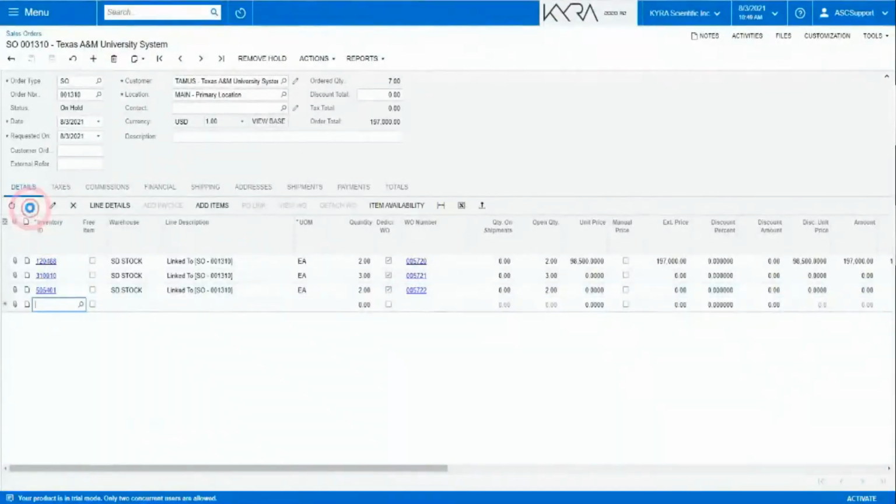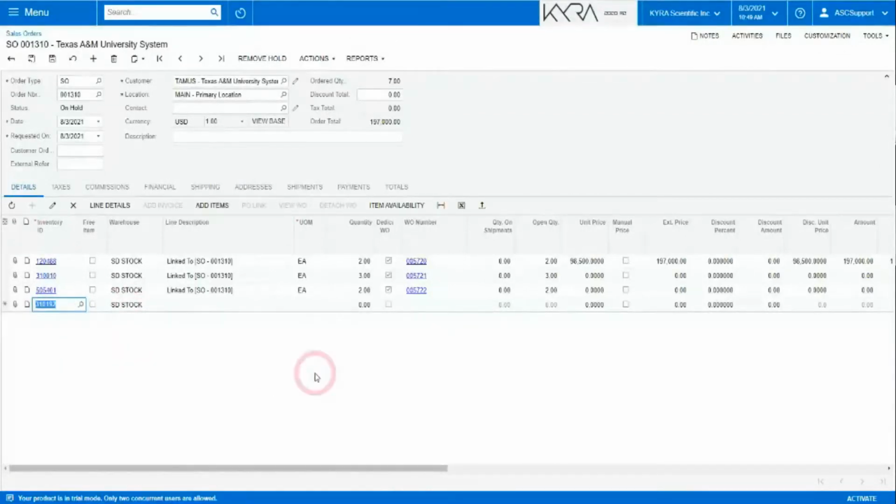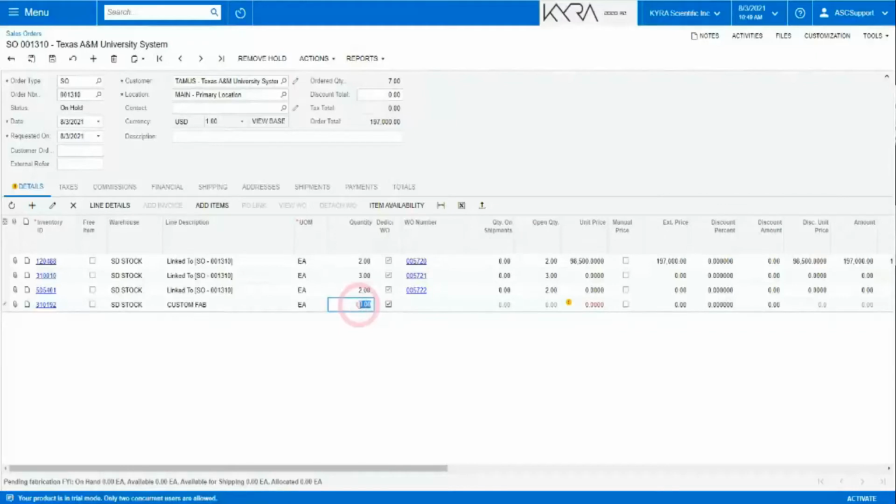Now I've got something else I'm going to do. I'm going to do a completely custom job. Never saw this job before, right? So we're going to do some custom fab, okay? We're going to go in and we're going to do that, okay? And now we'll say we only have one custom job, okay?